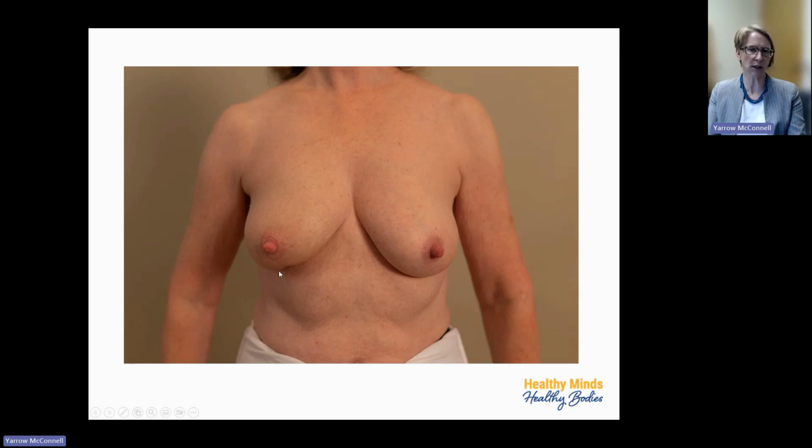You can see that she's got a little bit of dimpling down at the bottom of her breast. But in general, she was very happy with the symmetry, and she decided not to have any surgery on the other breast. So I don't want anybody going away with the impression that you always have to have surgery on the other side. Definitely not true. And lots of women now in my practice, we do the one side and then wait and see whether or not she wants to have anything done on the other side.